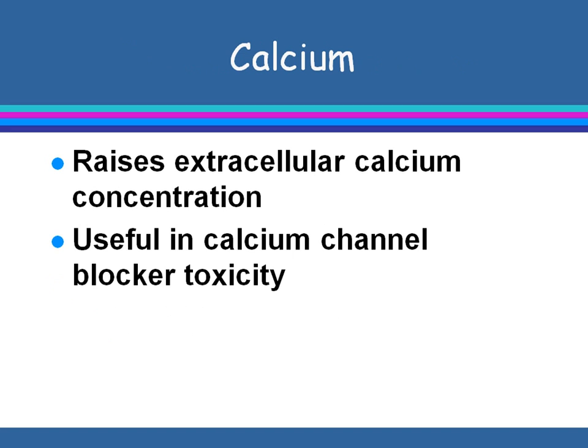All right, so calcium, which, go figure. You have the calcium channel blocker, you can give calcium. Right? And that makes sense. So there's more calcium in your bloodstream, so when you have the calcium channel blocker, it's less effective.